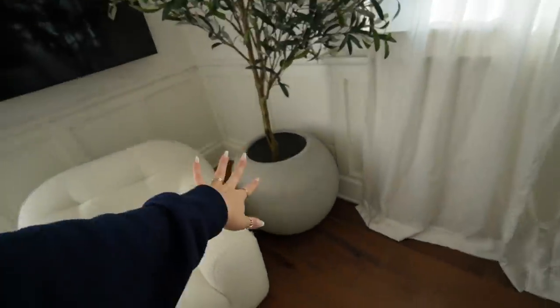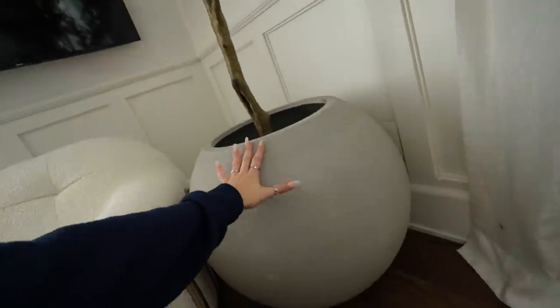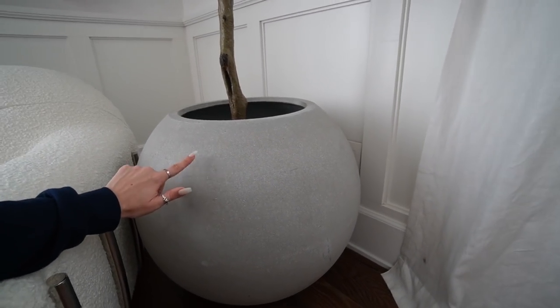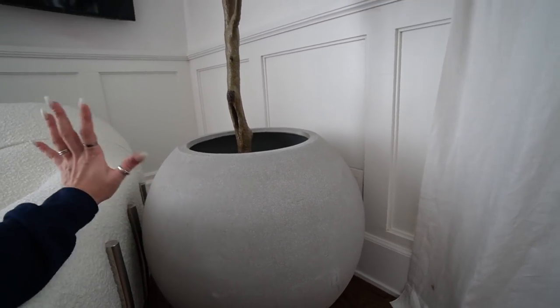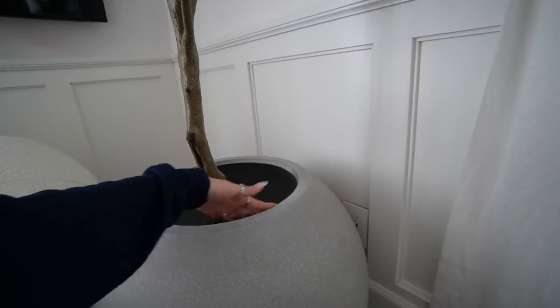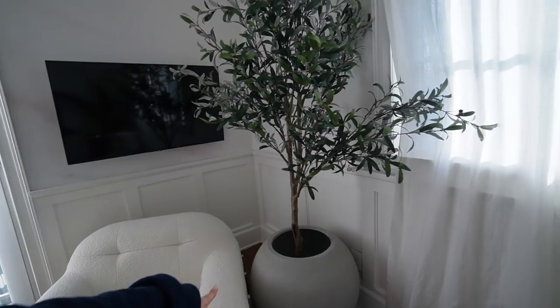And then I got this big old cement planter. I'm 99% sure this was also from West Elm. This one's actually an indoor-outdoor one. It's a little big for this plant. However, I think I'm just gonna raise the plant a little bit or figure out a way to kind of fill this in. But it's definitely growing on me.